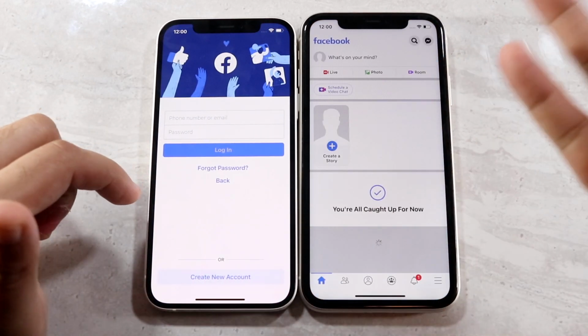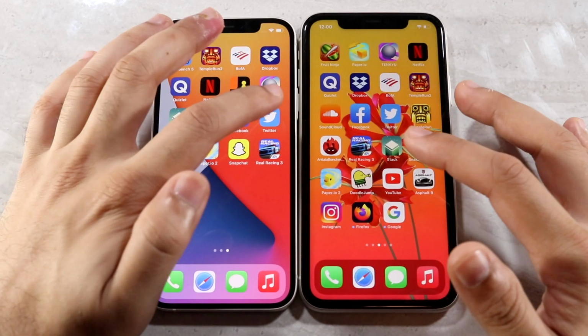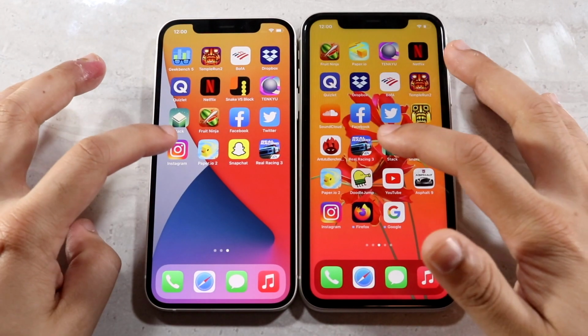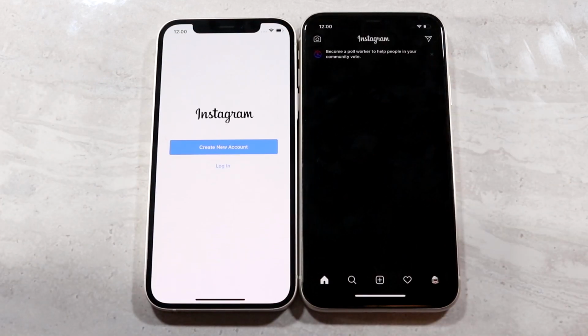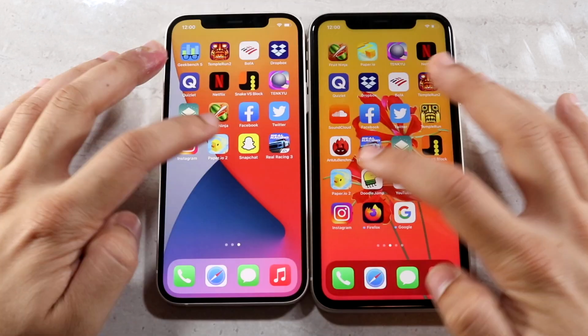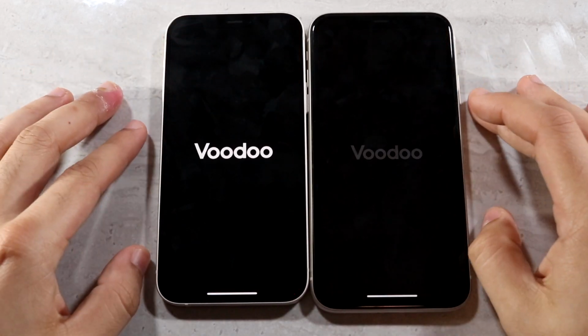Pretty fast here. I guess I was logged in. I didn't even know I was logged in here. Twitter, 3, 2, 1. iPhone 12 again is the faster one. Instagram, 3, 2, 1. Okay, I'm going to say this one, but again, I was logged in here, so a little bit different. Paper IO 2, 3, 2, 1.